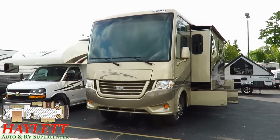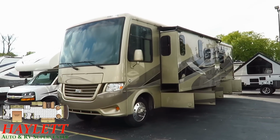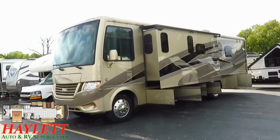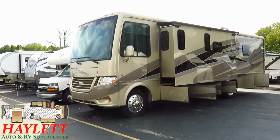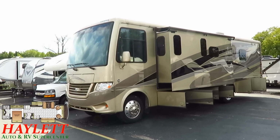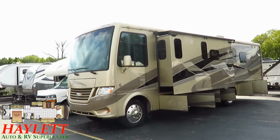What I also like is that just massive viewing front windshield. You really didn't get a good sense for that inside because I had all the shades drawn for camera purposes basically. But when you're at your destination, especially if you're overlooking a mountain, a lake, whatever, you have just a massive scenic viewing machine here. And that also means that going down the road, you've got better visibility as well.